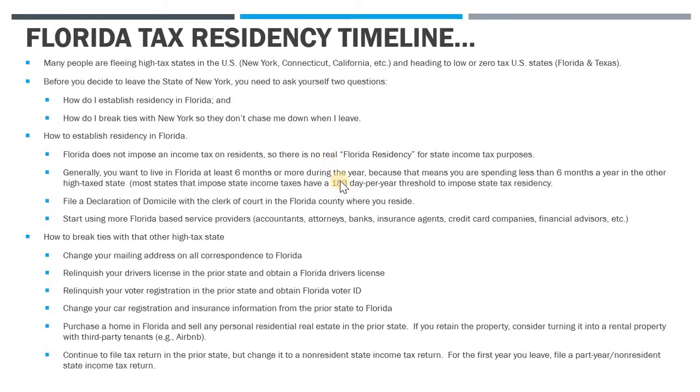And this is a simple math equation, right? If you're in Florida more than 6 months during the year, then it means that you can't possibly be in the other state for greater than 6 months. And that's where a lot of states have their threshold set. If you spend more than 183 days a year in New York, for example, that is supposed to be a deemed New York State tax residency. So if you can prove that you're in Florida for, let's say, 8 months out of the year, then it means that just by virtue of simple math, 4 months out of the year was spent in New York, so that one factor there really helps your case.